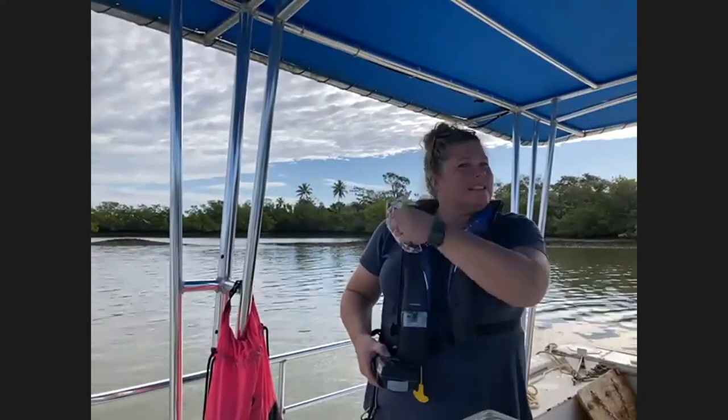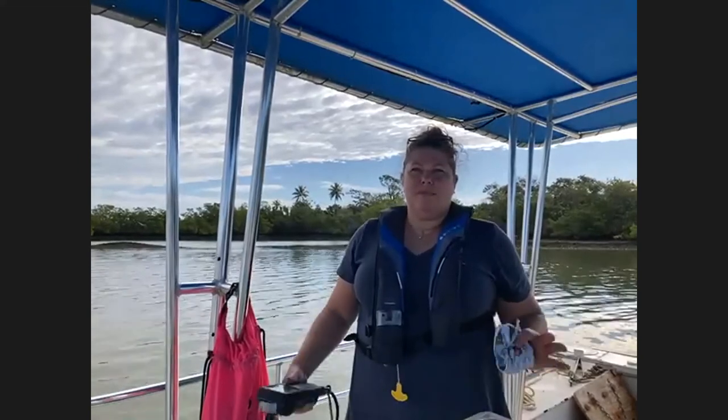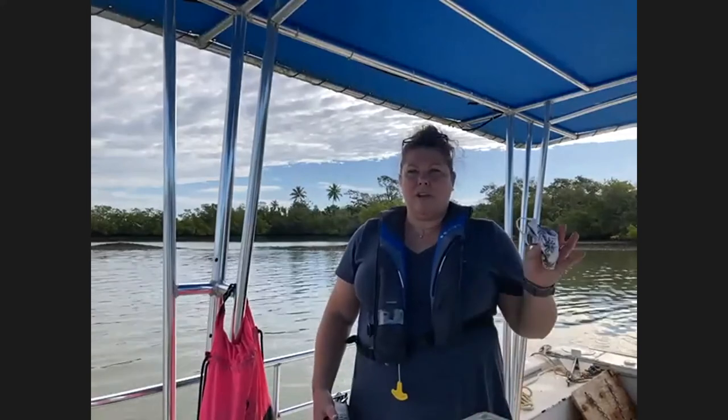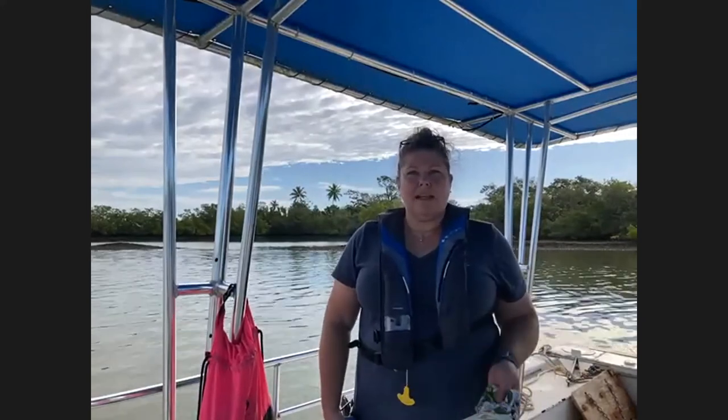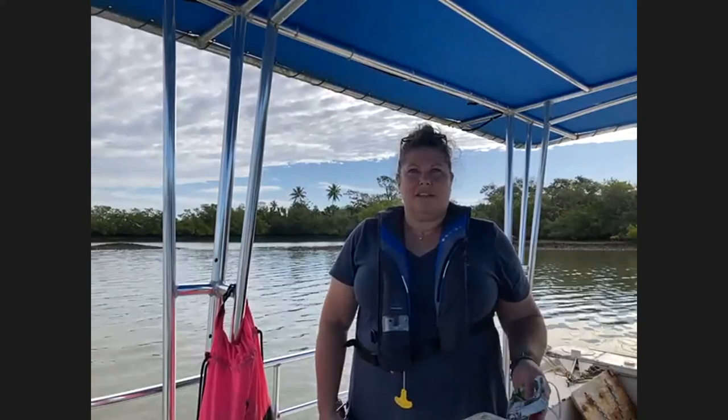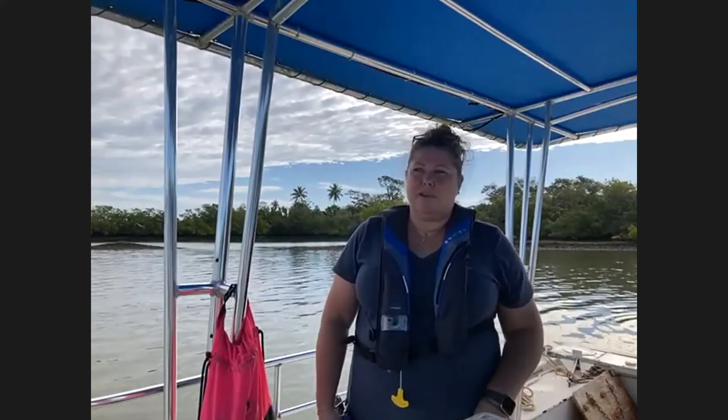I'm going to say it's probably a little warmer than normal, but we also have tidal influence. The water temperature also varies depending on where in the water column you're located. The bottom of the water is probably warmer than the top, which is why a lot of critters like to bury down into the mud and hide down in the bottom of oyster bars and so forth.